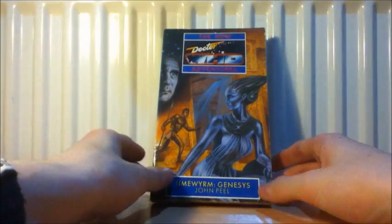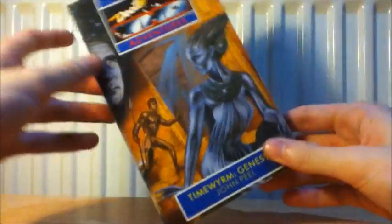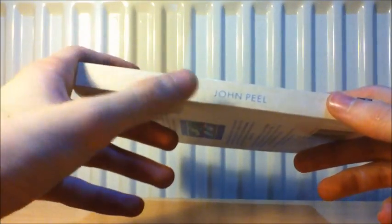But yeah, Timewyrm is the arc which starts off the New Adventures. There's 4 books in it, which are Timewyrm: Genesis, Timewyrm: Exodus, Timewyrm: Apocalypse, and Timewyrm: Revelation. So yeah, it's nice to have the first Virgin book, and this was a very thin book, and strange that I don't have Timewyrm: Genesis actually written on there, which is quite odd.